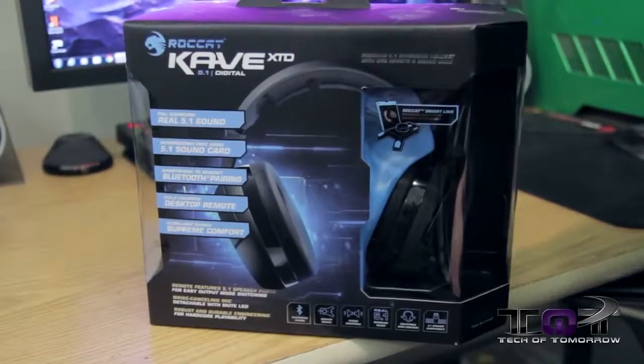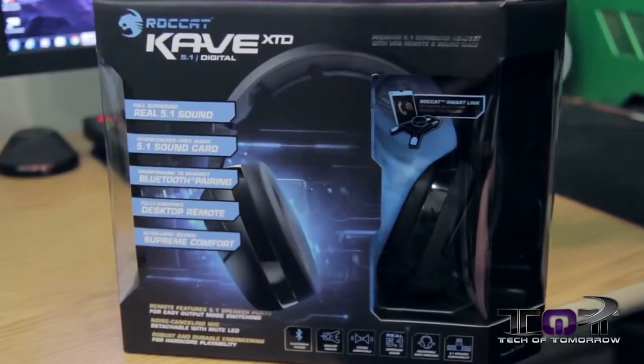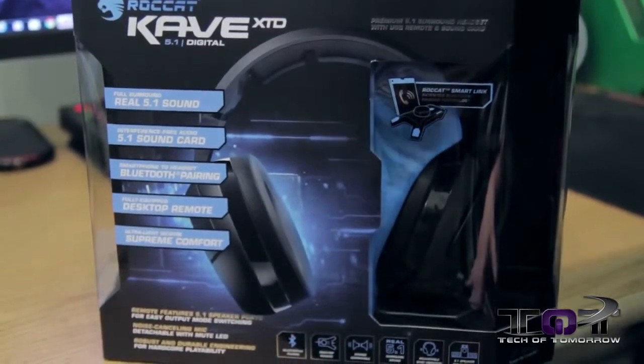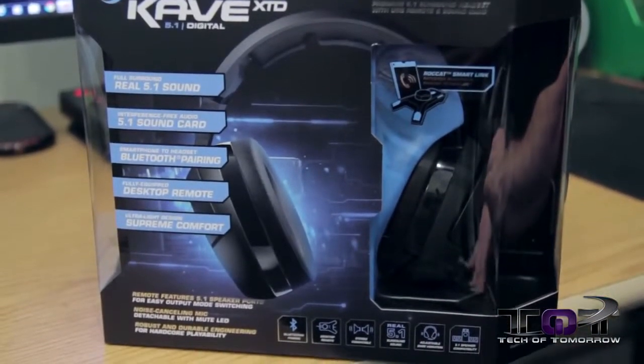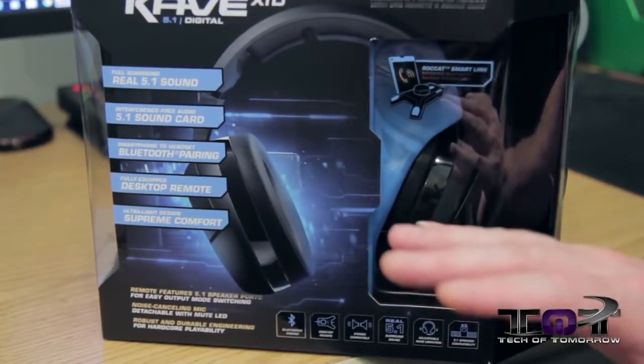Let's first take a close-up look at the box. All right, folks, let's just real quick go over the front of the box. The Roccat Kave XTD 5.1 digital, real 5.1 sound. We went over that, it's not simulated at all. It has its own 5.1 sound card. Also, something that's very interesting, Bluetooth pairing.